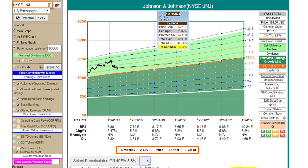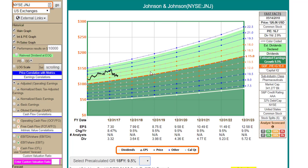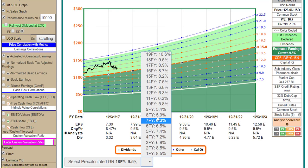What I'm doing here is running what-if scenarios. What if it only grew by 6% or 5.8%? What if it grew by 9.5% or 10% again, then my rates of return would be higher. And as I'm trying to determine whether or not I'm going to make an investment in Johnson & Johnson, what I really am trying to do is come up with a number here that I consider to be reasonable. I'm pretty sanguine about a 6 or 7% rate of return. The analysts are talking 7.